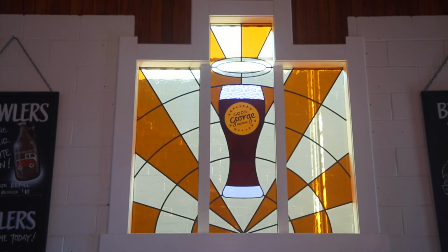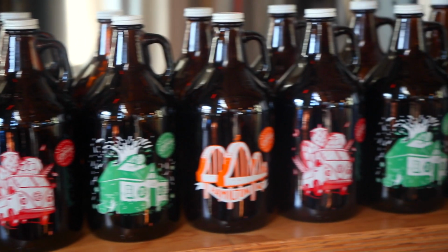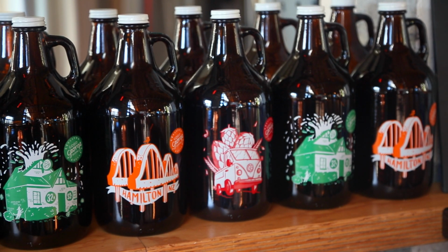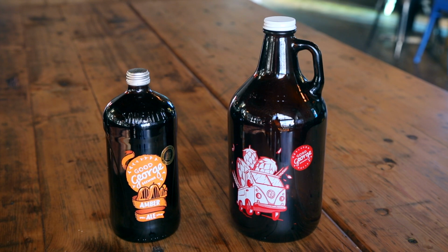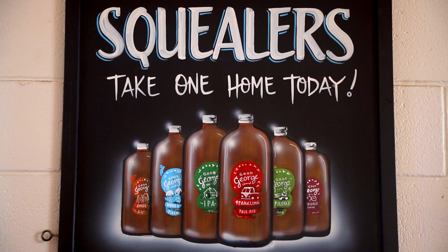The reason a growler is called a growler is when you crack a growler open, there's a nice big growl of it, releasing that fizz inside of it. However, with a smaller bottle, it's not so much. The growl is a squeal, so it got the nickname the squealer.